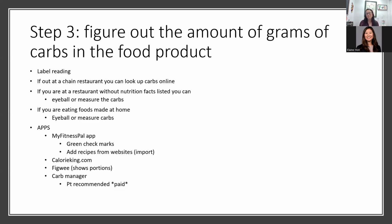There are also some apps like MyFitnessPal that's free. We want to look for those green check marks because they are more helpful. Sometimes people use another free app, Calorie King. There is one called Figwe. I do like the Figwe app because it actually shows you a picture of the food you're choosing. So if you say, I'm having 30 grams of carbohydrate from bananas or apples, for example, it has them cut up on a plate and you can eyeball it and say, yeah, that looks right, or that doesn't.